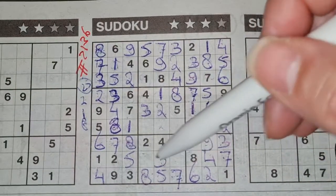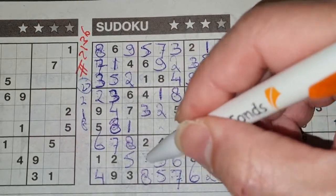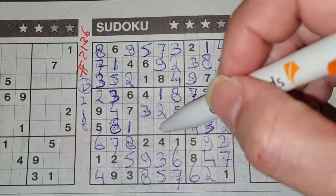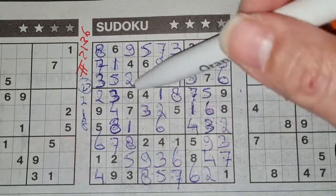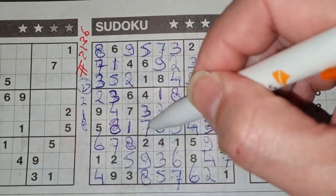The 6 and the 9 are missing in this big square. We see here 6, no 6 there. 6 should be here and the 9 goes there. 6 in this column, 6 in that column, so the middle column, the only place for the 6 should be here. And the final 2 numbers of this big square are 9 and 7. We see here 9, no 9 there. 9 should be here and the 7 goes there.